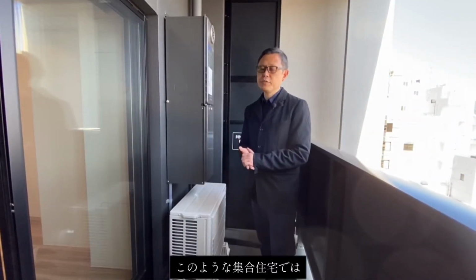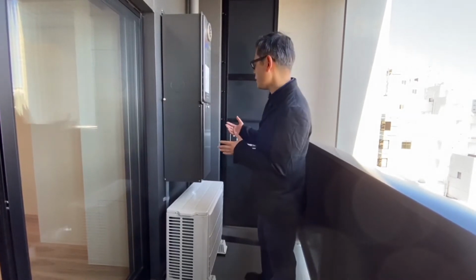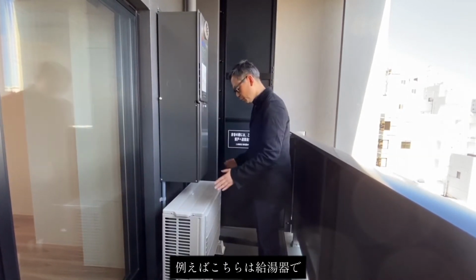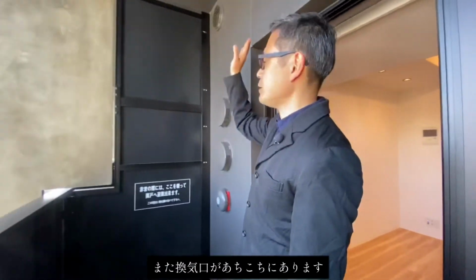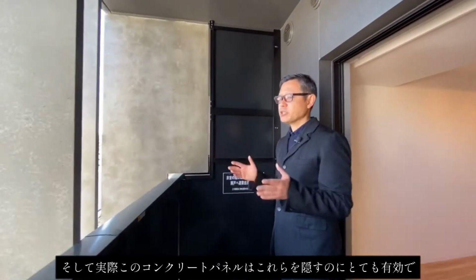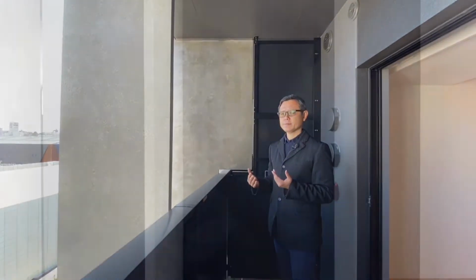And for this housing, we often have a lot of services coming out from the wall. For example, this is a boiler, and we have also the external unit for the air conditioning, and also some ventilation slots everywhere. And actually, these panels work quite well to hide all of these items from the view from outside.